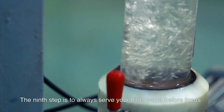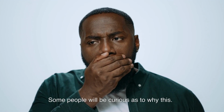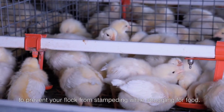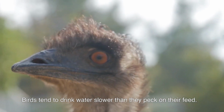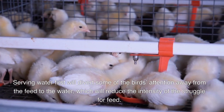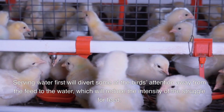The 9th step is to always serve your birds water before feeds. Some people will be curious as to why. Simply, to prevent your flock from stampeding while struggling for food. Birds tend to drink water slower than they peck on their feed. Serving water first will divert some of the birds' attention away from the feed to the water, which will reduce the intensity of the struggle for feed.